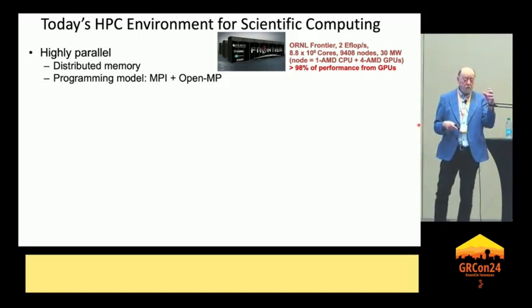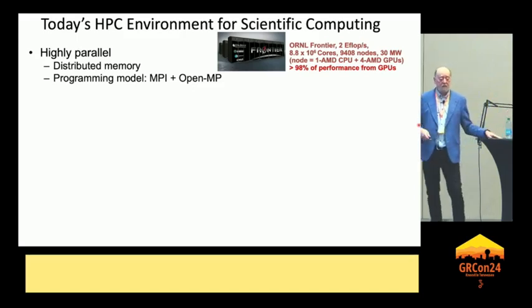And this machine is based on an AMD multi-core CPU plus 4 AMD GPUs. So that's the node that's on the machine, and that node gets replicated 9,400 times to fill out those cabinets that run on that machine. But the important thing to note here is that 98% of the performance is coming from the GPUs.